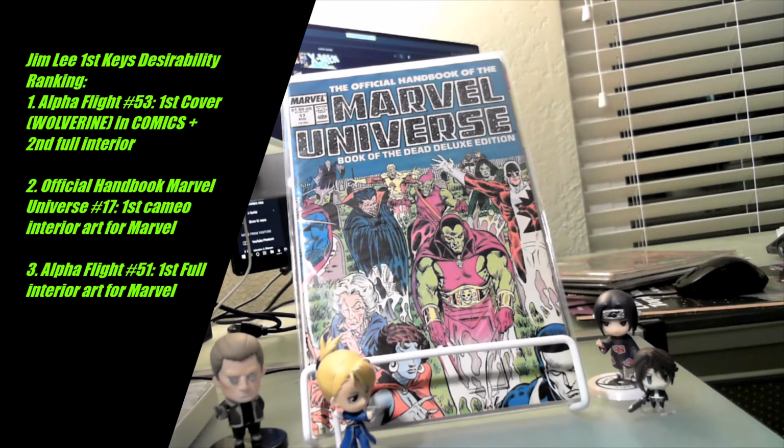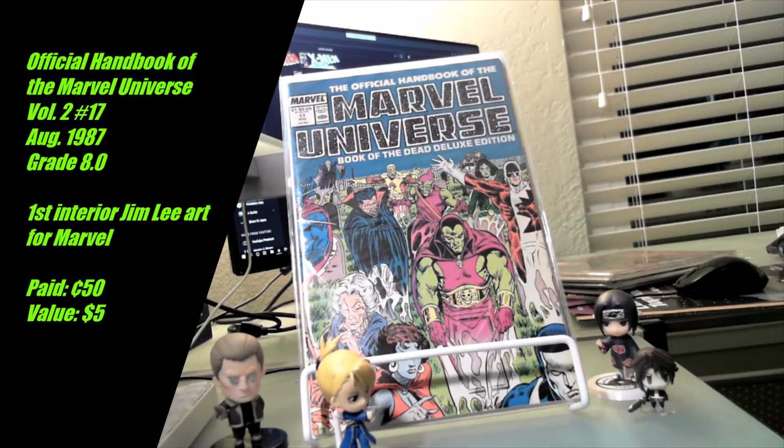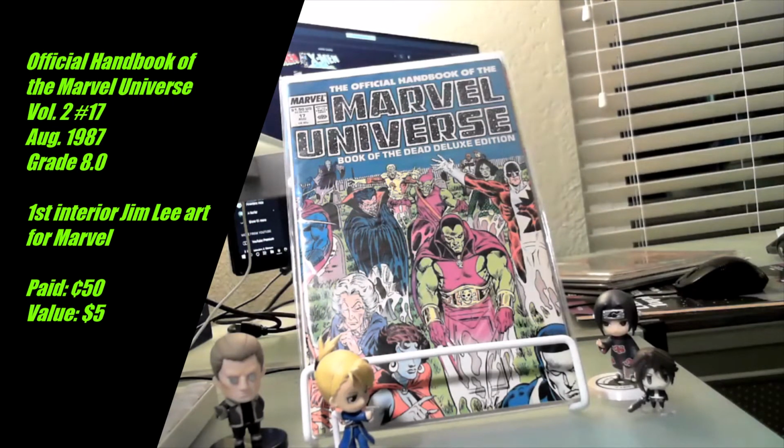I'm not trying to devalue that book. I think $20 is still undervalued for his first interior artwork from Marvel. But at the same time, it's not the official first work, and it's not the first full work because he didn't do the cover. So it's definitely in limbo in terms of its status. You can't really say definitively it's his first full comic book appearance. I guess you could say it's his first full appearance, but when you look at full appearance along with the cover, that's definitely Alpha Flight 53.